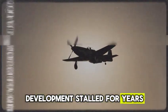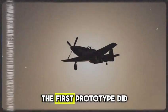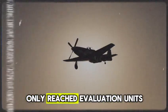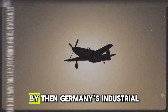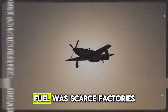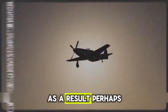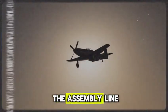Development stalled for years under bureaucratic delays and shifting priorities. The first prototype did not take flight until the autumn of 1943, and the first production machines only reached evaluation units in the early months of 1945. By then, Germany's industrial base was collapsing. Fuel was scarce, factories were bombed, and trained pilots were in short supply. As a result, perhaps only 36 completed aircraft ever left the assembly line.